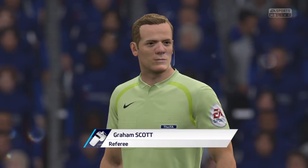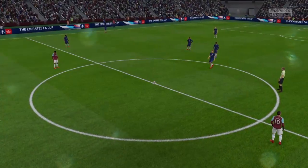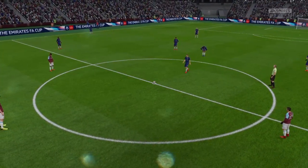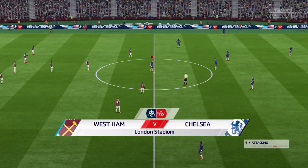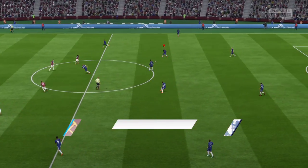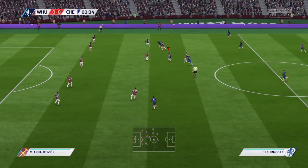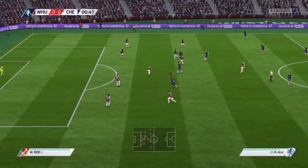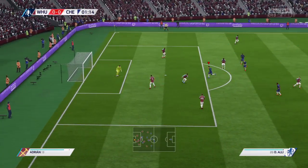Graham Scott is the referee. FA Cup football, always a thrill. Fifth round tie here, and this is the action starting now. The referee blows his whistle. As always, wonderful atmosphere in this competition, and getting closer and closer to Wembley.